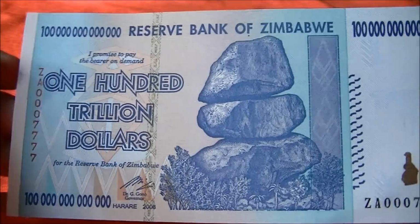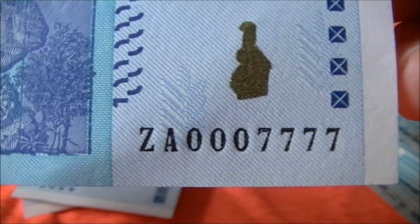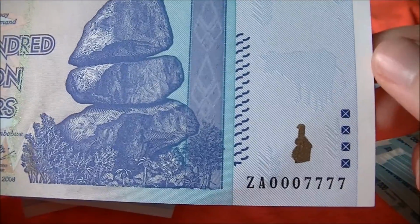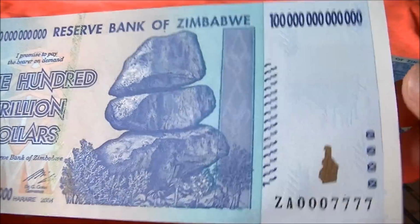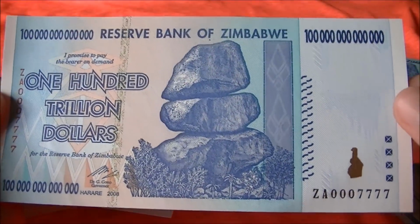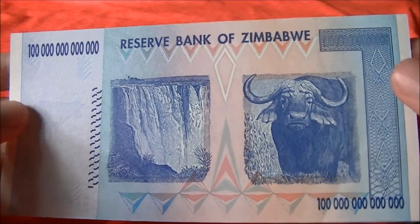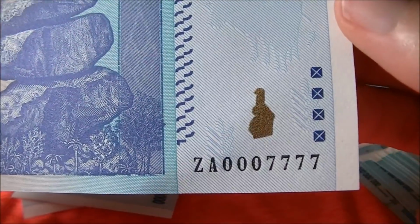There you go, Zimbabwe $100 trillion, issued in 2008. ZA 0007777. And actually, I was saying the ZA bills sell for about $80, but with a fancy serial number like this, I would have no doubt that I could find the right collector that would pay over $100 for this bill alone. It is a very unique piece, uncirculated condition, and very few of them made.